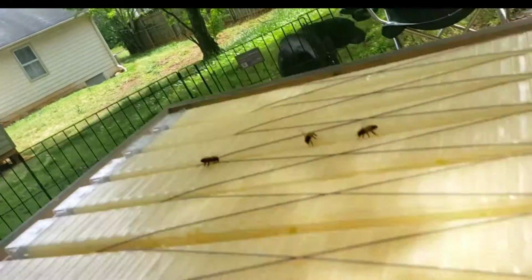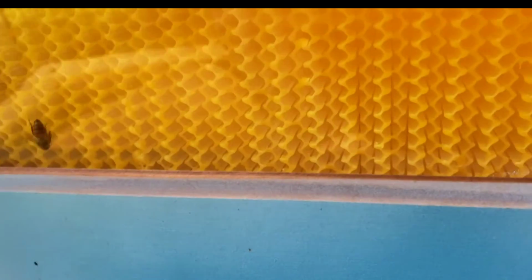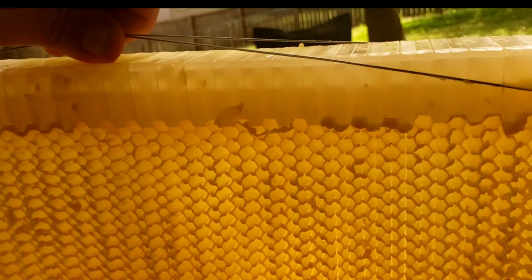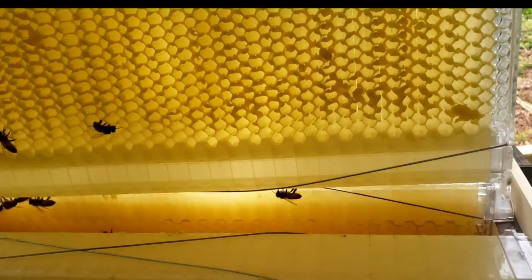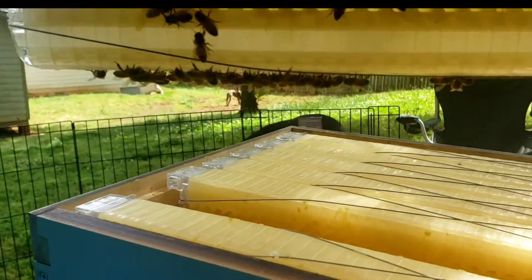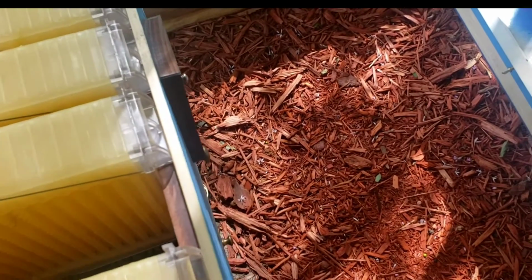Oh. Maybe we'll see one or two over here. We got one. Two, huh? Yeah, I think I painted a little too much wax on there. Let's see if we can get this one up. Oh, you can see, that's all wax I painted. So these guys are having a hell of a time cleaning it. So I probably shouldn't have made as much. But let's see what's going on down here. I don't know if the lighting's good and you can see, but there is a whole lot of bees in there.